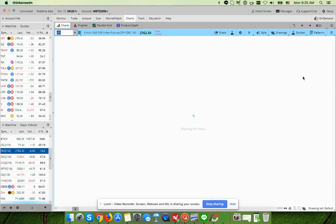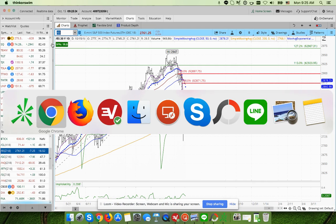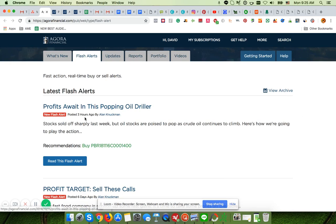Let's take a look at the futures, see if it's the same behavior. Yeah, so the futures are doing the same thing. And the ticks are slightly higher today, so that's good. That is a sign of some big money coming in to buy some stuff. And now it's our job to find some really great setups. So let's come in here and look at some of these other ones.